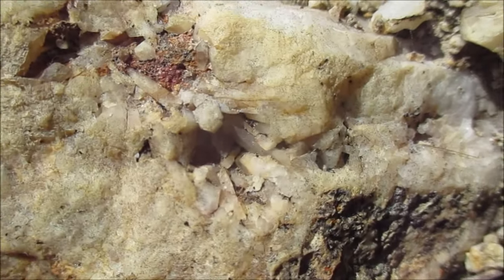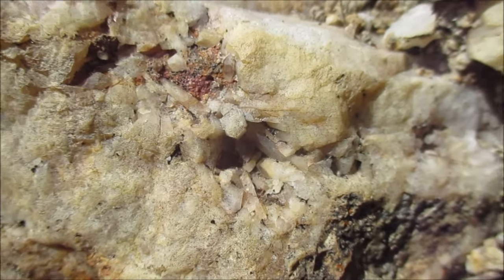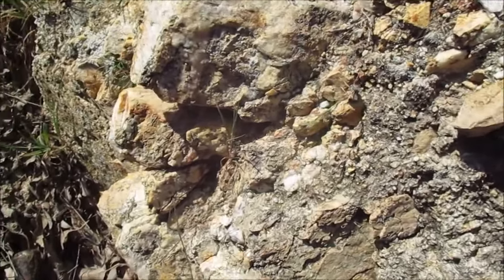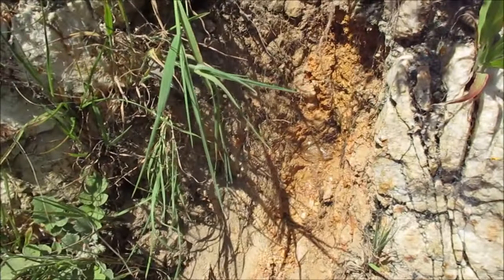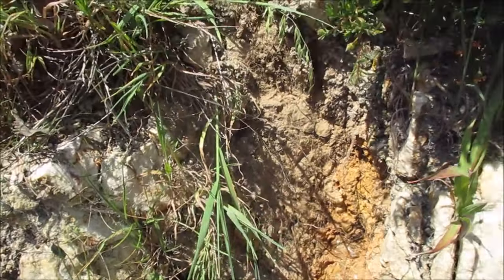Just in here, there's some little quartz crystals in the quartz rock. Yeah, just small little crystals. That's all I'm finding. Just those little crystals. I did a bit of digging through here. I was hoping to find some big ones, but nothing so far.